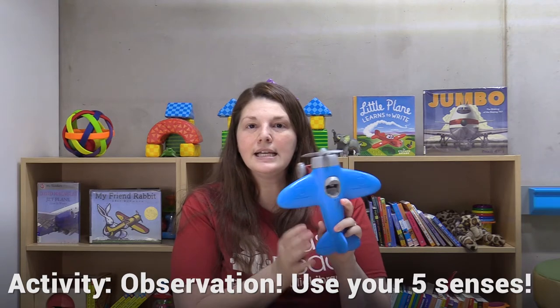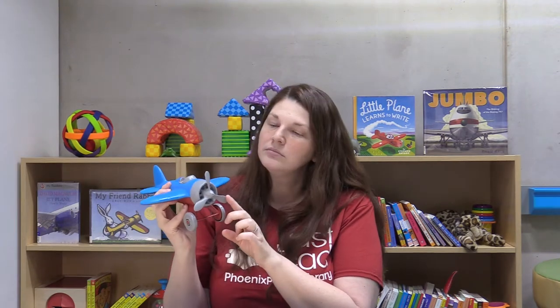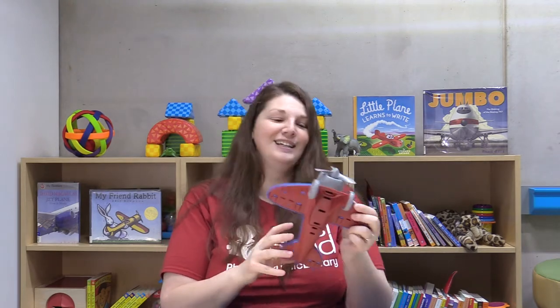So let's see. What color is it? Can you tell your grown-up what color this is? It's blue. What about the propeller? What color is the propeller? It's gray. And the undercarriage. What color is the undercarriage? It's red. Is it the same as my shirt? It is. So, does this look like it's hard or soft?